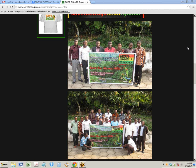And yeah, I've asked Gilbert to look into how much that costs, because it would be good to have a Save the Frogs Ghana or Save the Frogs Day advertisement painted on some of these buildings rather than a telephone company's ad. So that's a good idea. I will ask Gilbert if he knows anything about that.